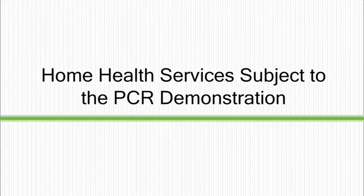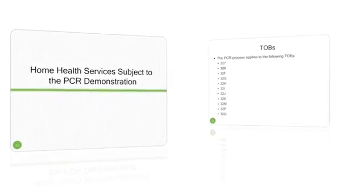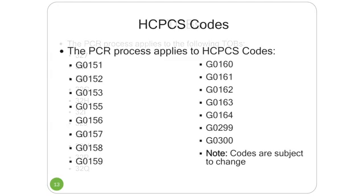Now let's talk about the services that are subject to the pre-claim review demonstration. These are the type of bills that are included in the pre-claim review demonstration. The final type of bill, as well as any adjustment claims, will be included. These are the HCPCS codes that are included. The PCR process applies to these HCPCS codes. Requests for anticipated payment or RAPs are not subject to the PCR process. Home health providers will continue to submit their RAP as they normally do and receive their partial payment.